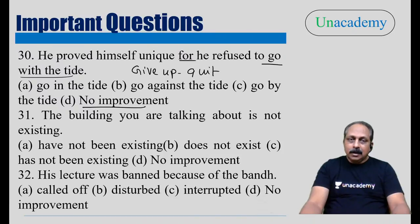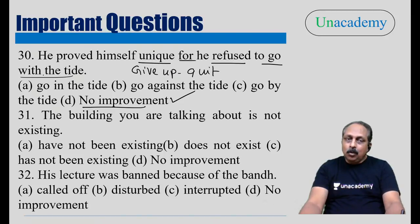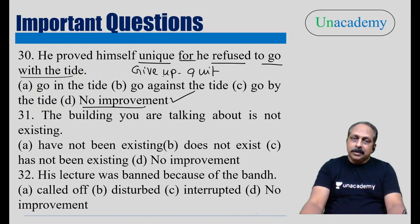What is the answer? You have to see if there is any error. He proved himself unique because he refused to go with the tide. Who has answered? No, answer is D, no improvement. Go with the tide. He refused to go with the tide. It's a standard expression. No, understand the context. He proved himself unique because he refused to go with the tide. If he refused to go against the tide, then he cannot be unique. Hope you guys are listening carefully. Understand the context.